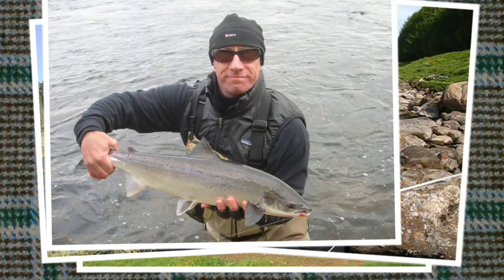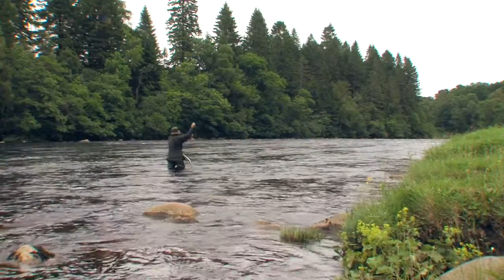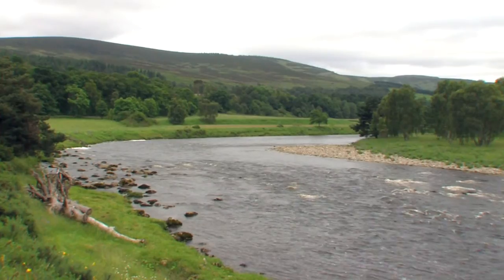They return largely because of the amount of fishing that each rod has available to them on a daily basis, and it is beautiful quality fly water. It is difficult to surpass the quality of the fly water in the Middle Dee here.